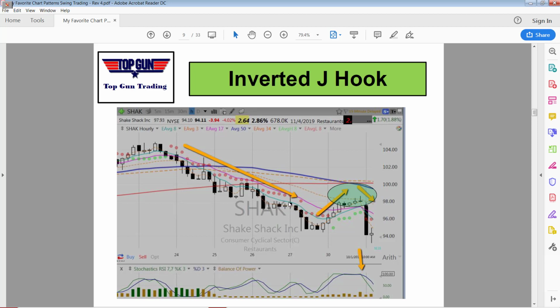But anyway, it had a sharp move down. This on a daily chart, SHAK. We've been talking about this a while. And it had a move back up, reverse to the mean, a little bit higher than one would really want, ideally, but up at the $98 level, and then a sharp move lower. Now again, this is back at the end of September, first part of October, so it isn't today. But you can see how we have that J-hook pattern.